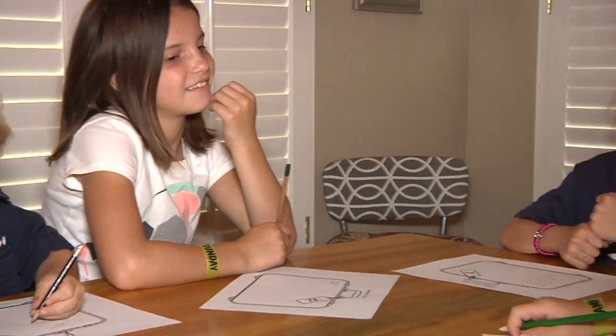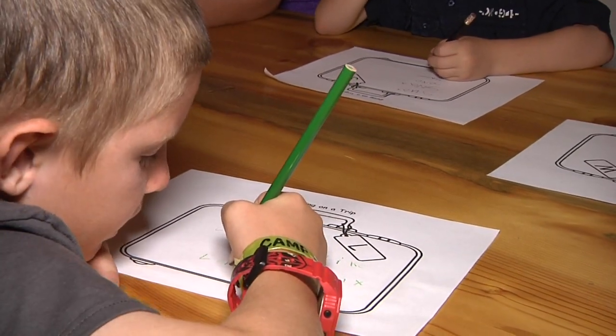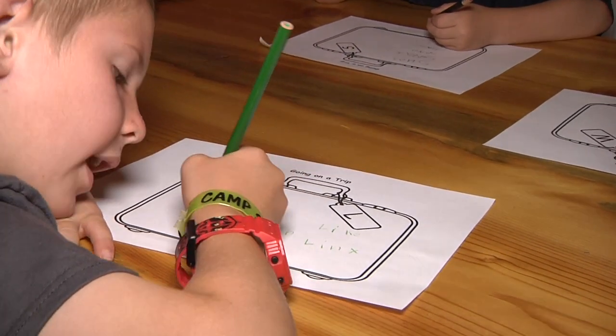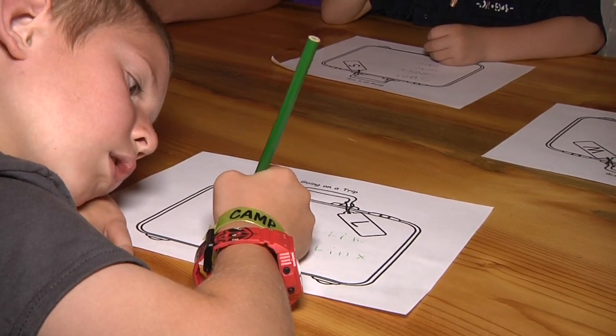What about you, Kaylin? A lamp and a lady. It's okay if your child writes something silly like lizard or if he doesn't spell the word right. The idea is to help him think about words that start with the "ul" sound. If your child gets stuck, give him a suggestion.